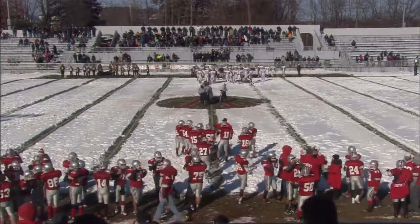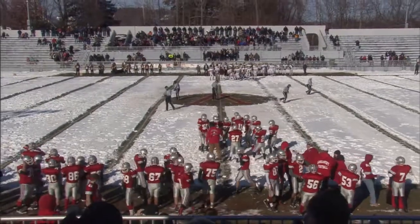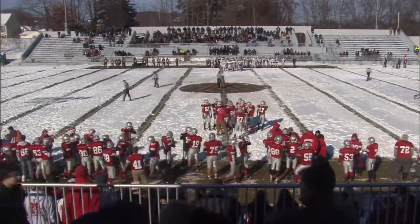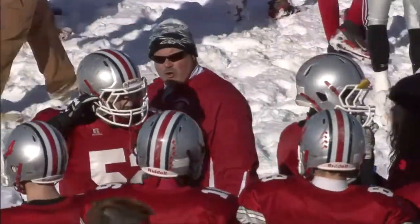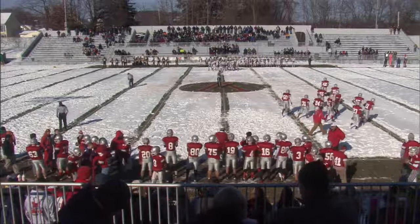Good morning, ladies and gentlemen, and welcome to Amesbury Community Television's broadcast of the 2014 Thanksgiving Day clash between the Amesbury Indians and the Newport Clippers. My name is Frank Erzak, and I'll be doing the play-by-play for today's game. Alongside of me is Mr. Kyle Bruce on color. Weather conditions, as you can see, may play a factor in today's game.